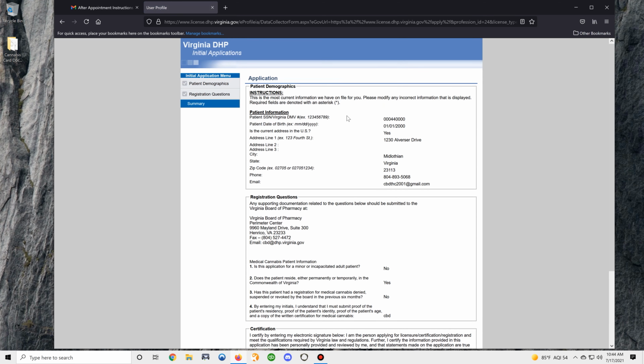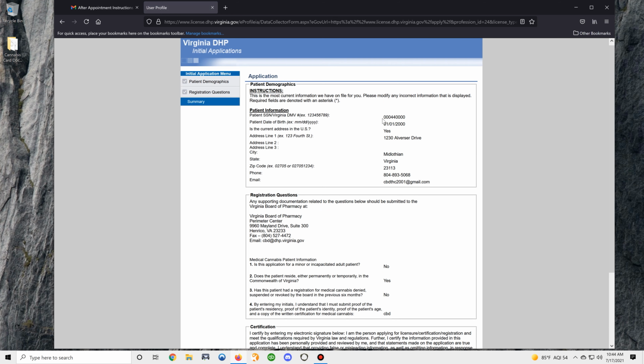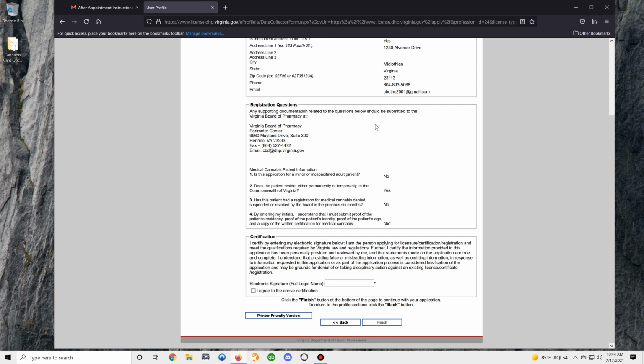Verify that all the information is correct, especially that email address, because that's where they're going to send your electronic copy of the card. Go ahead and electronically sign it by typing your full legal name and then hitting the I agree after you read everything, and then hit finish.